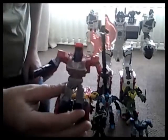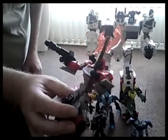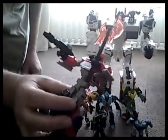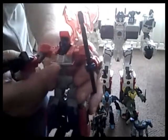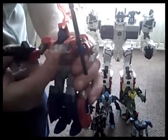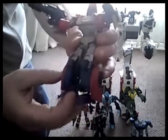Anyway, on to Orion Pax. There he is. Axe and Ion Blaster. G1 Ion Blaster. There he is. I don't know, lots of symbols in there. I don't know if you can actually move that. There's a space in there for chairs or whatever it is, seats.